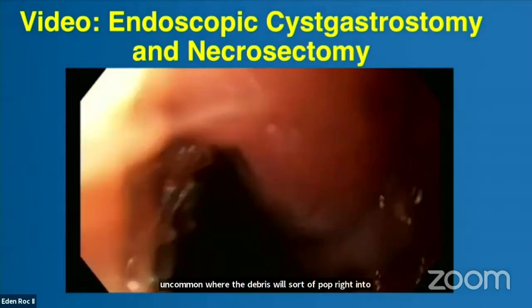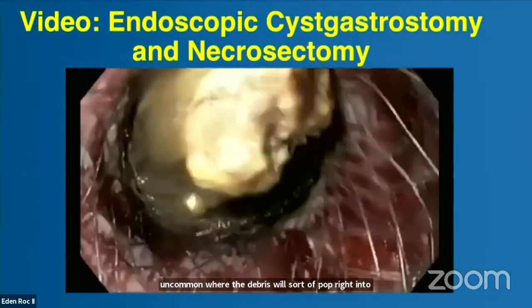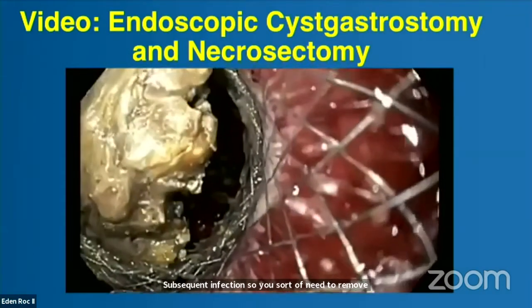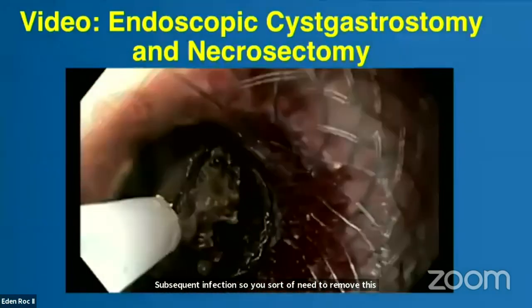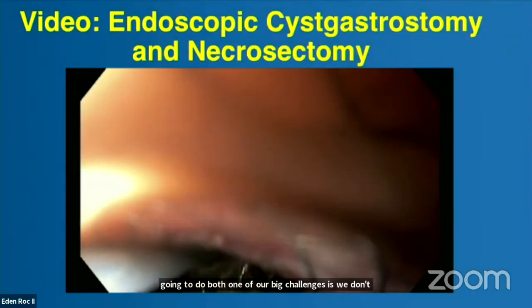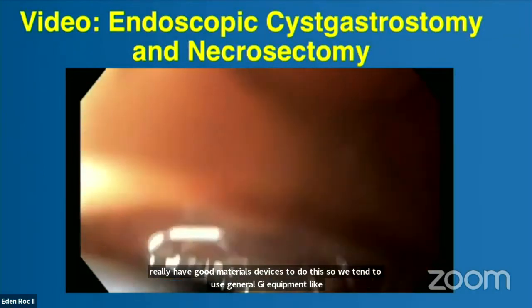And so this can be a source of potential subsequent infection. So you sort of need to remove this or place a coaxial pigtail stent. In this case, we're going to do both. One of our big challenges is we don't really have good materials or devices to do this. So we tend to use general GI equipment like snares, baskets.